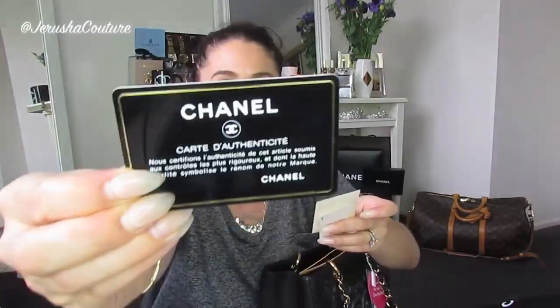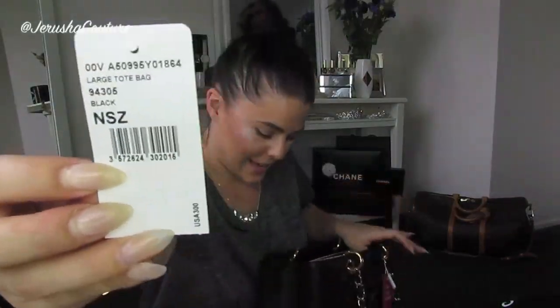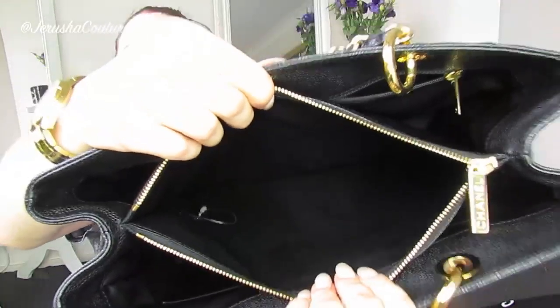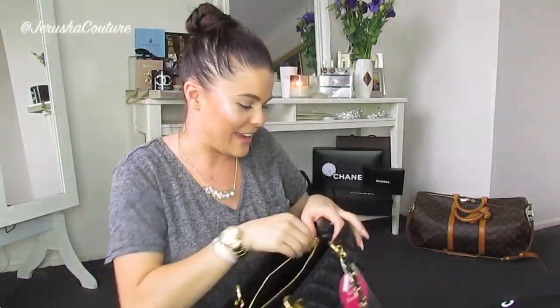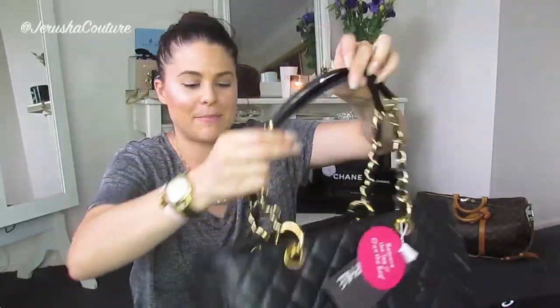So here's the authenticity card. Here is the little care booklet from Chanel. It tells you how to care. And here was the little sales ticket it even came with. There is its SKU on the back of it. So there is the middle compartment. This is such a tote bag. It is one middle zipper, two side compartments. It is just tote heaven, this bag.